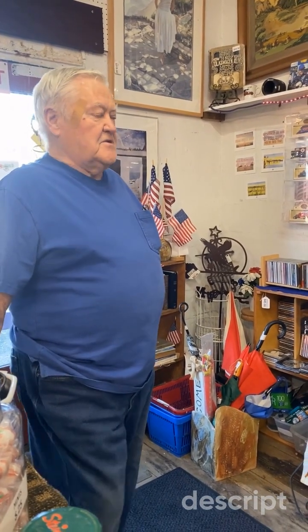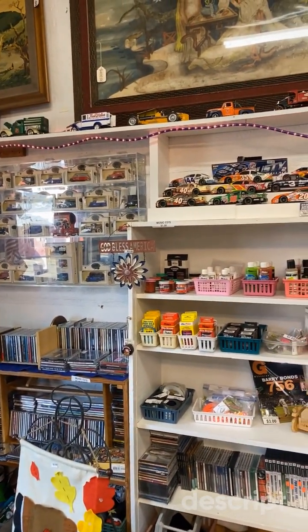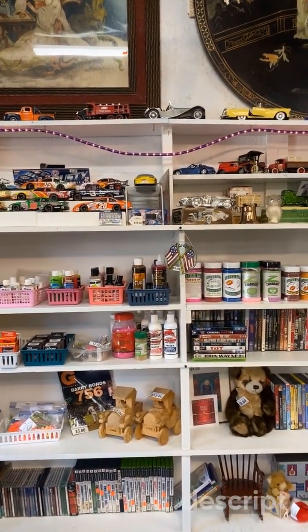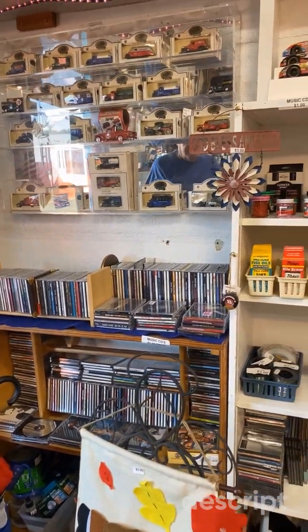We're going to give you a little more of showing the inside of the store today. In my background, you will see lots of the cars, some are die-cast. There is a lot of them, and we always have some in stock. Also, you will see a large selection of DVDs. Most of them are only $1, and the bookcase underneath that, by the way, is $45.